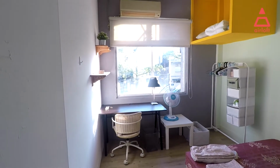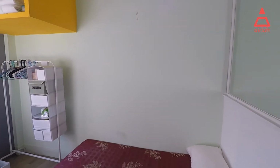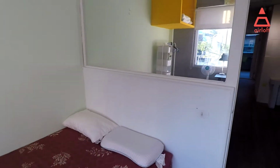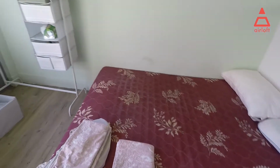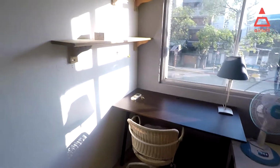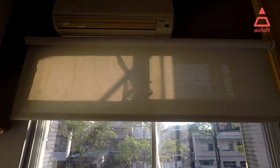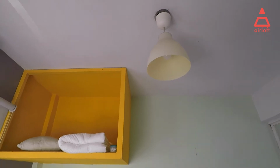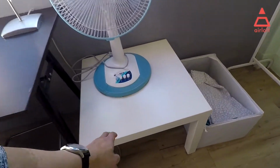It's a bright room. The color of the wall is light green or blue, green. Yeah, so there's a mirror, and it's a standard double bed, and there's a very big window and a desk and chair and a shelf here, some greens, and a curtain, a split AC, and a storage space on top, and an open wardrobe, and a fan, and a little table.